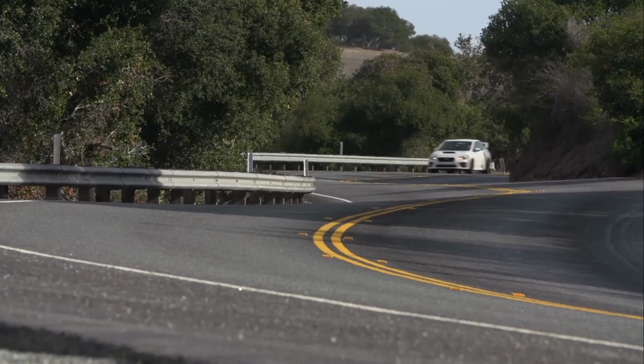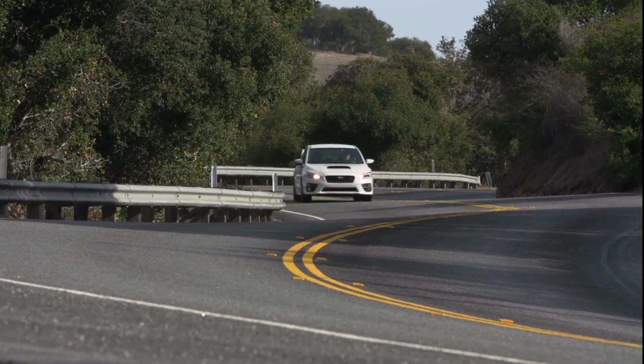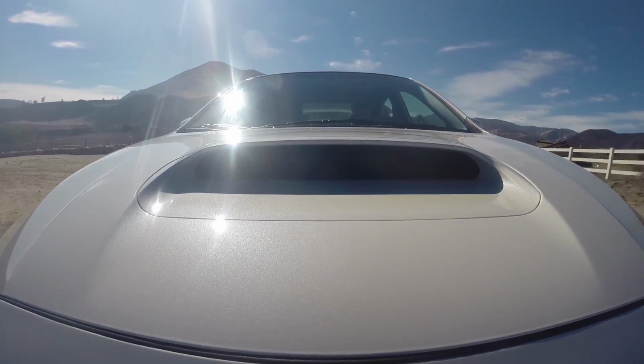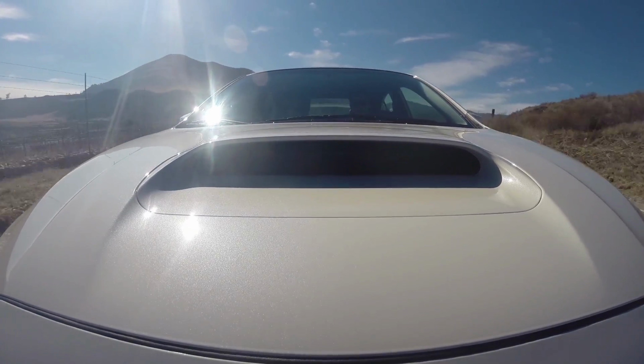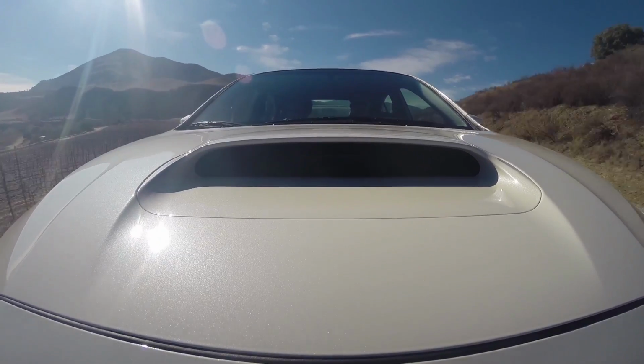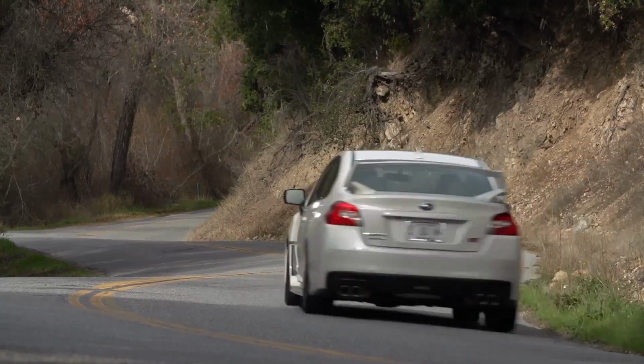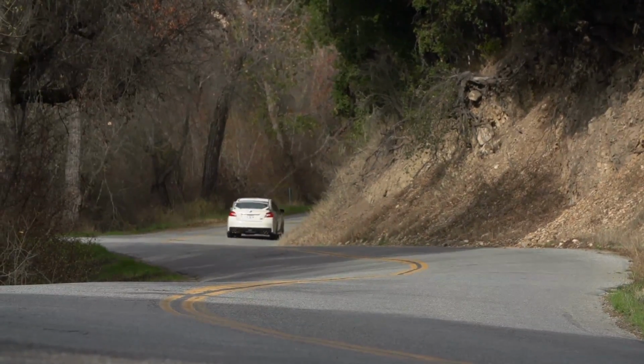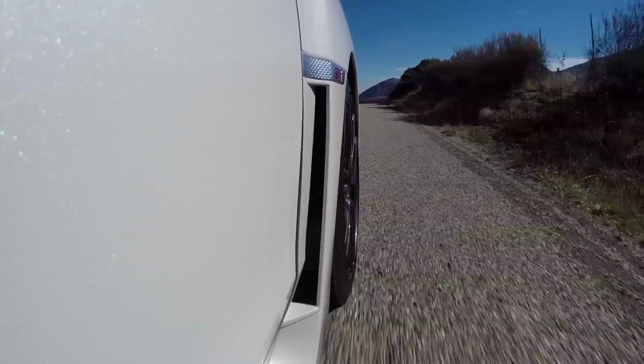So what exactly are we dealing with here? Well, if you're a Subaru fan, you can guess that it's a boxer motor. This is the 2.5 liter EJ Series boxer engine. It's turbocharged, and it makes 305 horsepower, and it does a whole lot with that because this car weighs right around 3,400 pounds, and sends the power to all four wheels through the symmetrical all-wheel drive system.